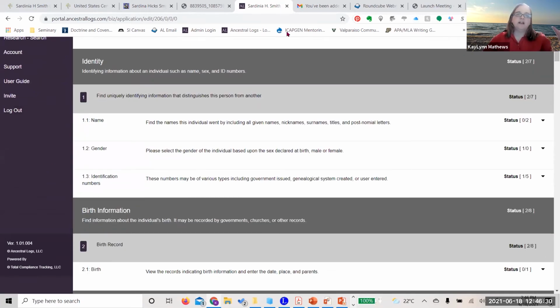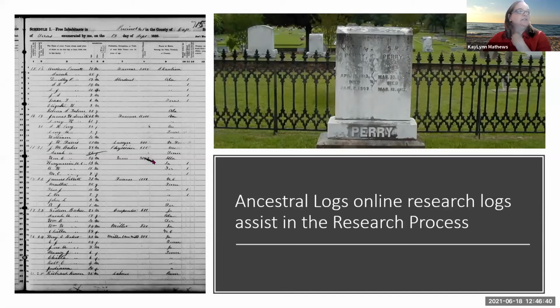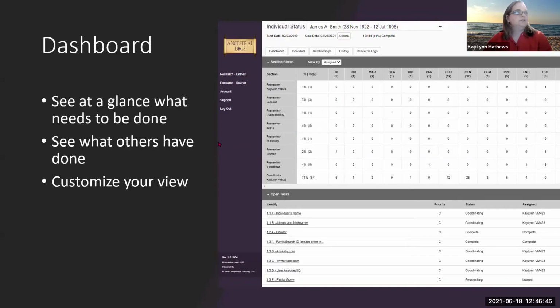So that's kind of the idea of Ancestral Logs and how it works. If you see here, there's the census record that I just went through. We went through the dashboard. You could see at a glance what needs to be done. This one's for James A. Smith. This is Sardinia's dad, or brother, I mean. You can see all the different researchers that are working on it and what jobs they have assigned. You can filter by lots of different things based on what you want to see.